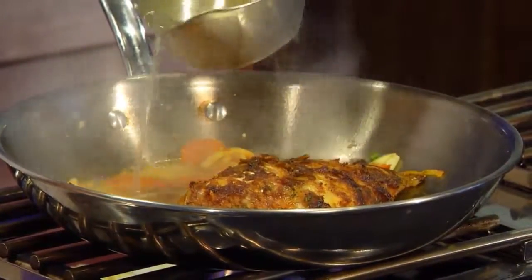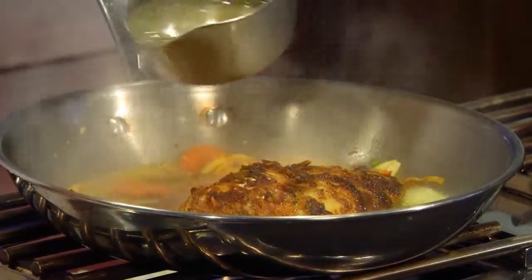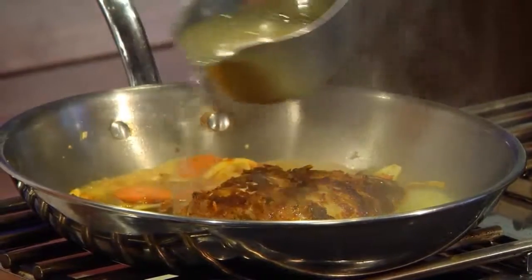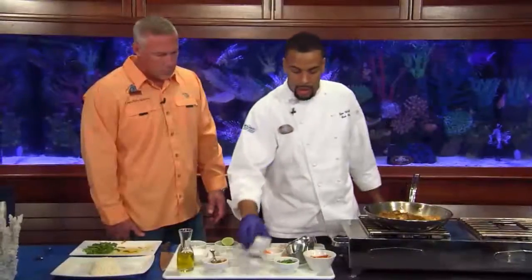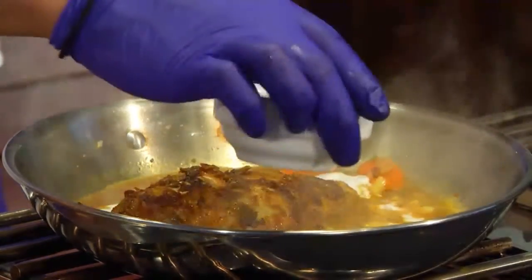This is just a simple fish stock, white fish bones, celery, onions, carrots. And now the flavors are really going to start to come out in that steam. I add a little coconut milk for a creaminess too. Now you just want that to come up, and we're just going to let it simmer.